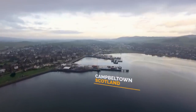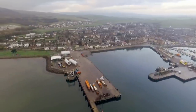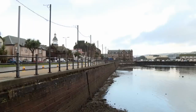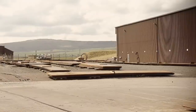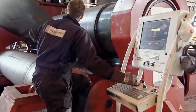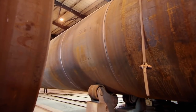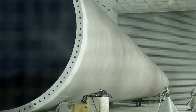Campbelltown in the west of Scotland, on the southern tip of the Kintyre Peninsula. A natural harbour known for exporting whisky is now home to a new industry, making offshore wind turbines. CS Wind are building 200 towers over the next 2 years. Huge sheets of steel are pressed into sections and welded together. Each tower made up of 3 pieces up to 36 meters long. Each individual tube coated in zinc, aluminium, and 3 layers of sunshine resistant paint.